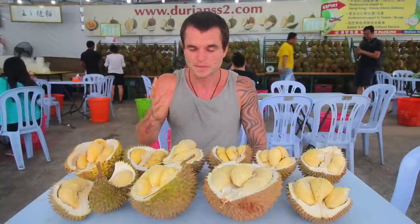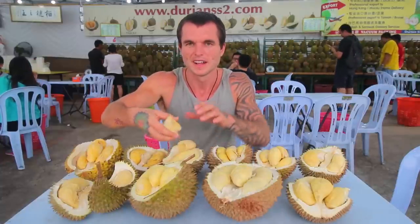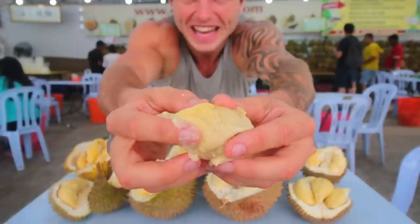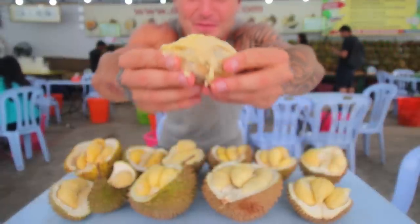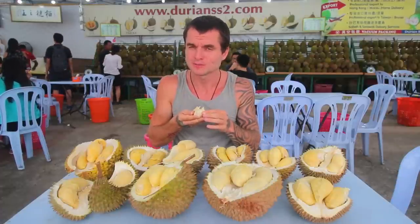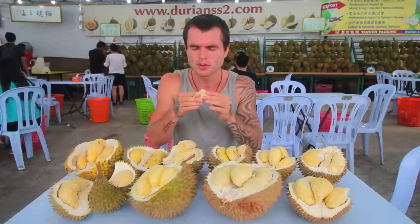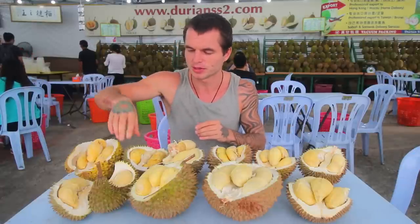But yeah, this looks absolutely amazing and I'm the first to try this one. And as you can see here, look at that ooey gooeyness. It just looks divine. Mm. Wow, perfect ripeness. Super sweet, super soft, super creamy texture. Is that one super good? I'm sure they all are going to be.